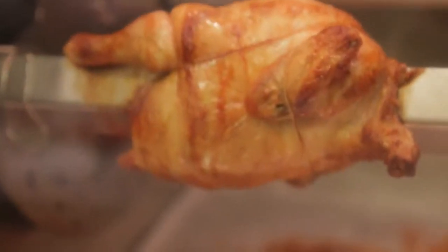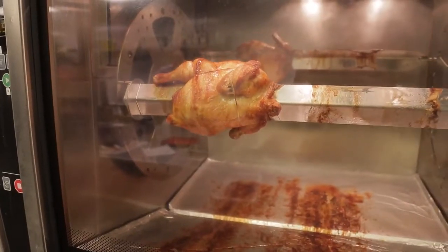We do schnitzel, which is, you know, it's funny because people order it and then they get it and they're like, oh, this is kind of like chicken fry. And I'm like, well, that's what we call it. We do a pork and a chicken schnitzel. We do a rotisserie chicken, which would be a whole chicken. You can buy it by the half.